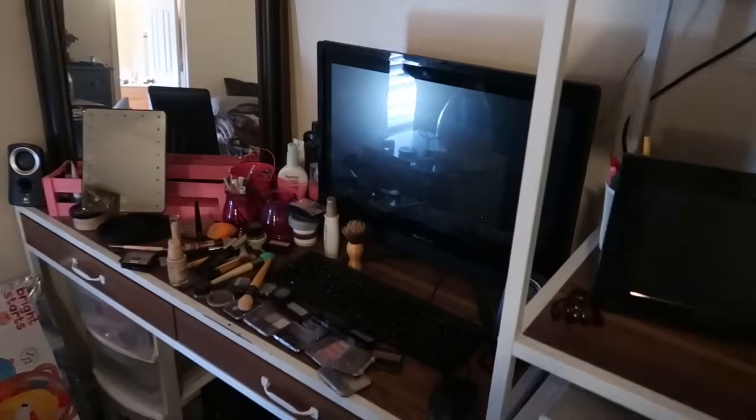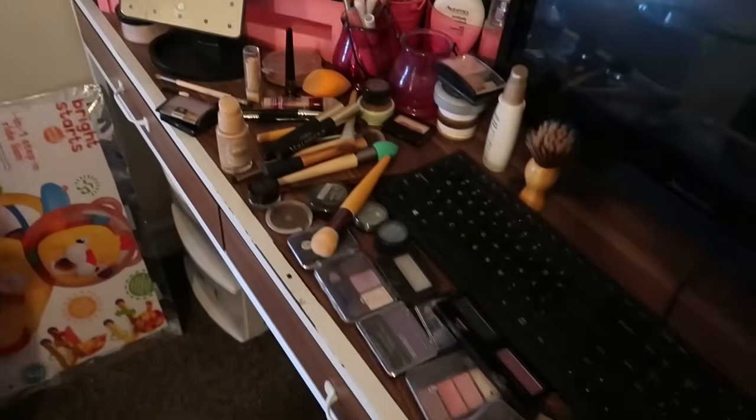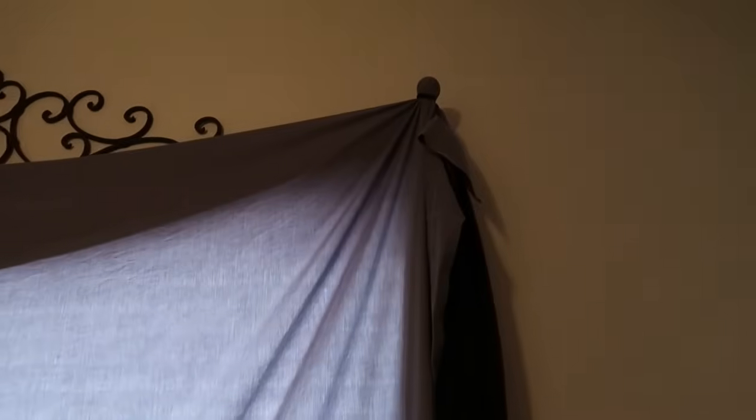This is my desk slash makeup vanity area, and it's just awful, guys. I need to do something with this. And then just more junk, filing cabinet, and how disgusting. So we like it dark in our room. I need to man up and just go get some blackout curtains instead of being all ghetto with this freaking sheet hanging over our window. That's disgusting. And all of this stuff just needs to be organized and put away. It's so bad.